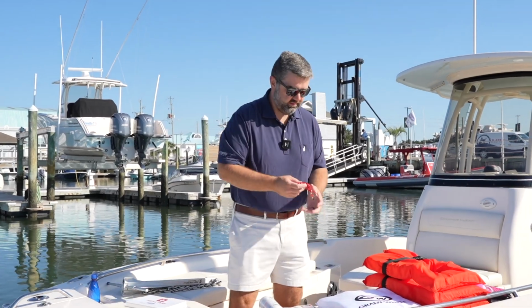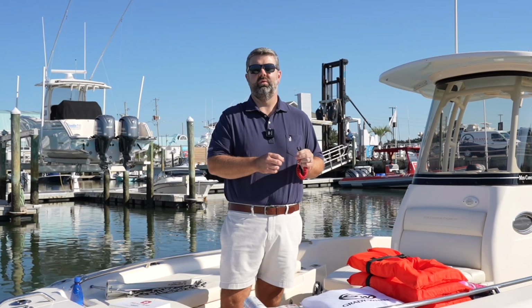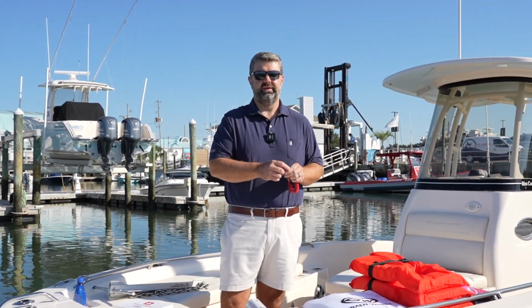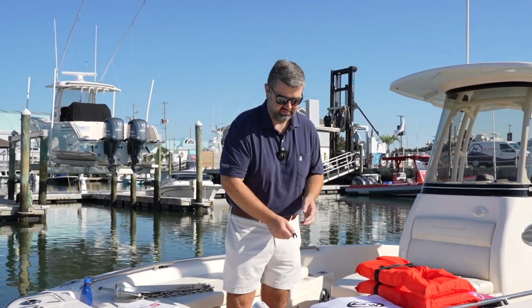You'll need to have your kill switch engaged in order to operate the boat, and a Coast Guard rule does require that you wear this kill switch if you are above a planing speed. There's some other requirements or exemptions to that, and you can check those out online.